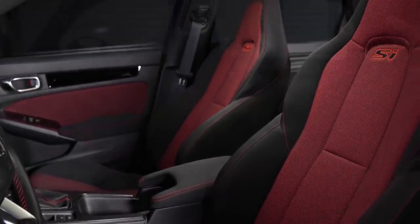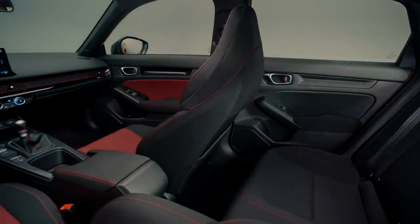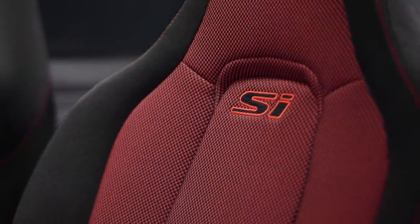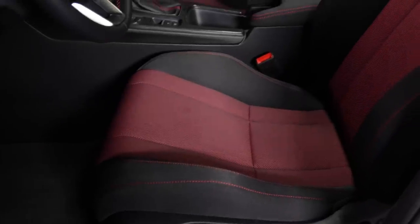When you step inside the Civic, you'll see it's a very clean and open and airy environment. But what really will jump out at you are those key Civic Si accents. The red seat with a black trim, those subtle things that really scream at you. It's Si, and it really means business. It's all about it being a driver's car.